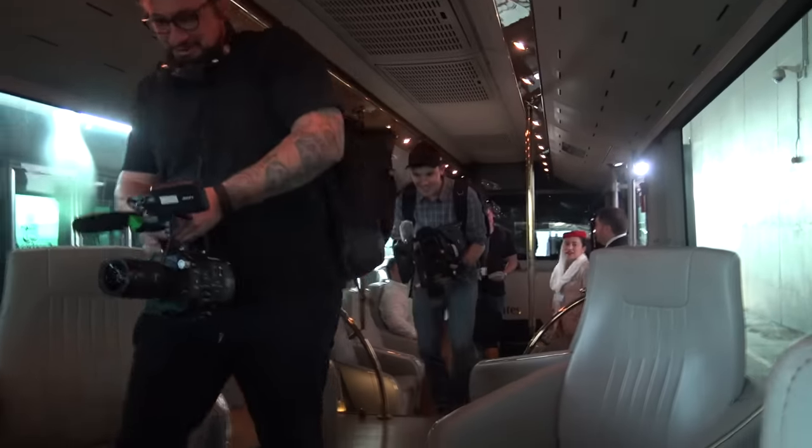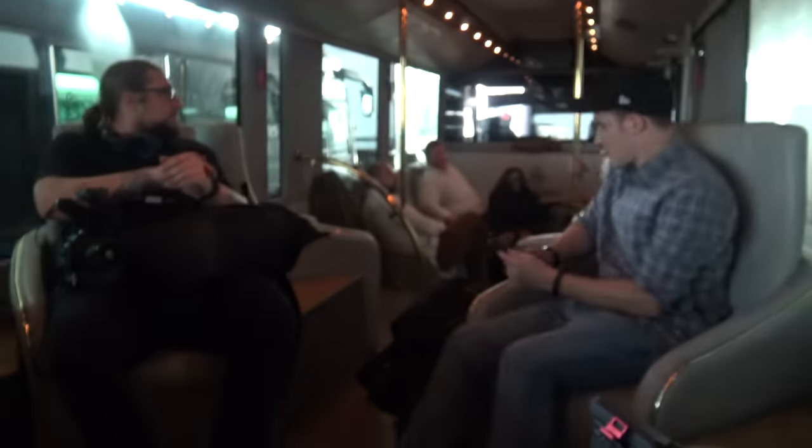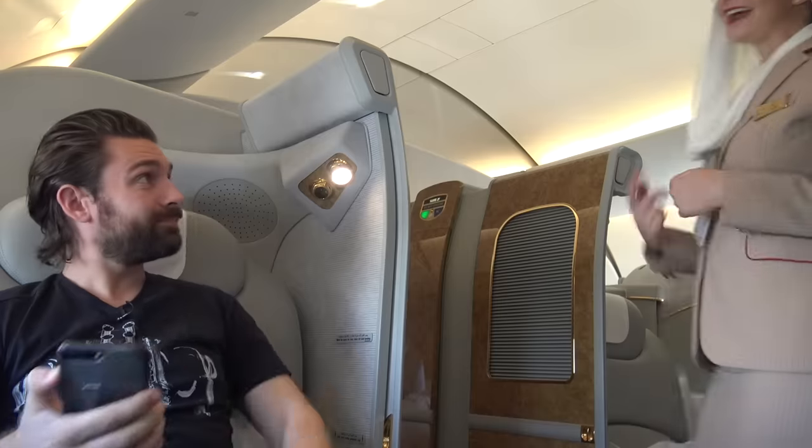So what's happening now is we are getting on the plane way before any of the actual passengers are getting on, because we've got to basically reenact the boarding and we don't want to hold anyone up. So when we get on, we've got 15 or 20 minutes of the plane totally to ourselves. We're also literally getting the first class experience in this awesome bus that is straight out of a Snoop Dogg movie.